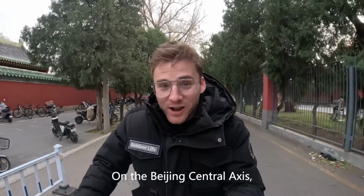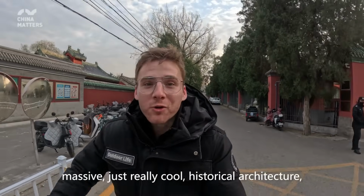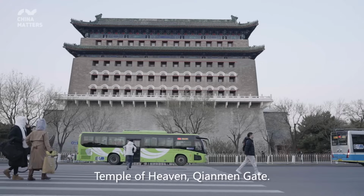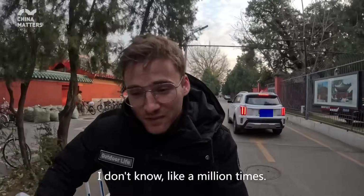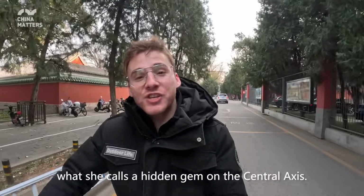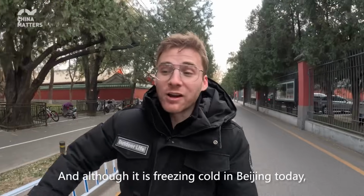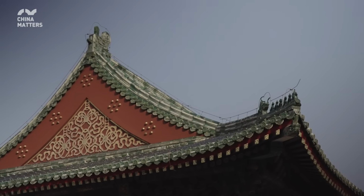On the Beijing Central Axis, you can see all sorts of massive, really cool historical architecture. The Imperial Palace, Temple of Heaven, Tiananmen Gate, and these are all places that I've been to like, I don't know, a million times. But recently, I have a friend that's been going on and on about what she calls a hidden gem on the Central Axis. And although it is freezing cold in Beijing today, I'm gonna go check it out.